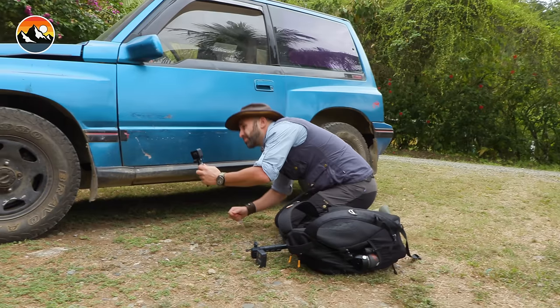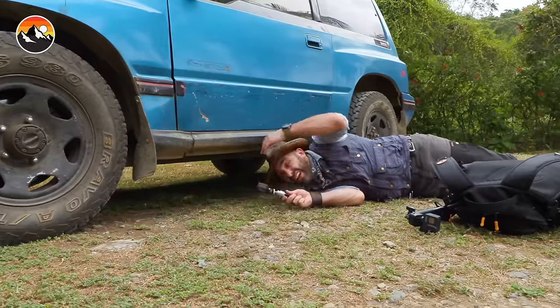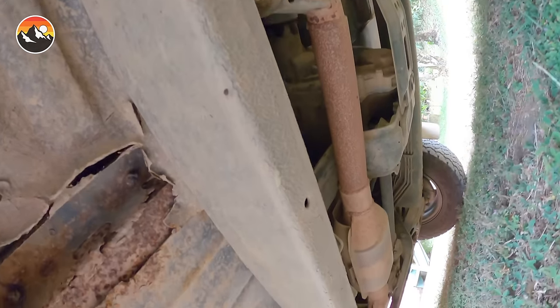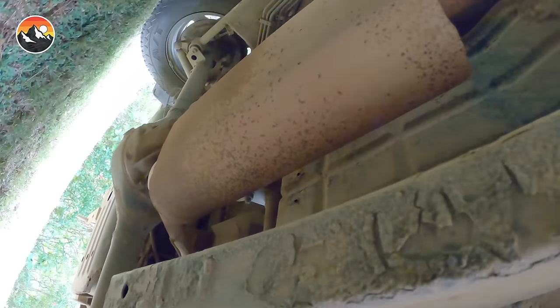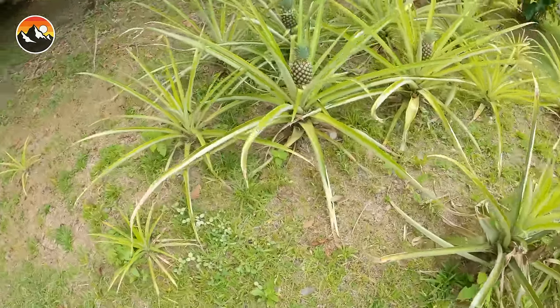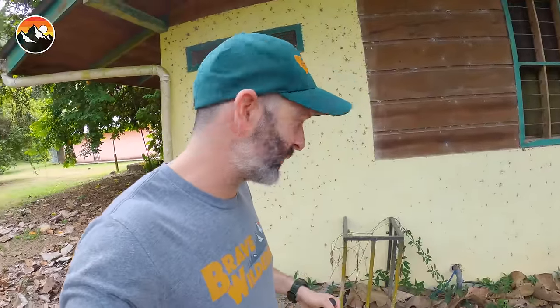Now, believe it or not, sometimes looking up underneath vehicles is a great place to look because they provide shade and shelter, especially if a car hasn't moved in quite some time. Let me do this. There's no big snake. I'd easily be able to see if it was hiding up underneath the vehicle like this. Most snakes are nocturnal, so now that it's daytime, the snake is likely gonna be hunkered down somewhere.